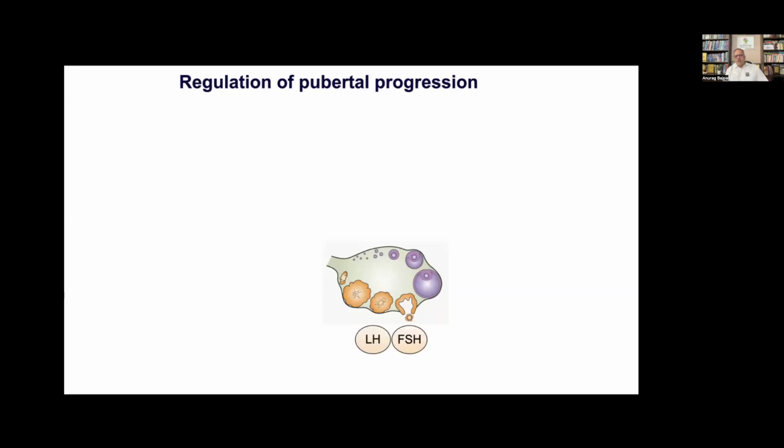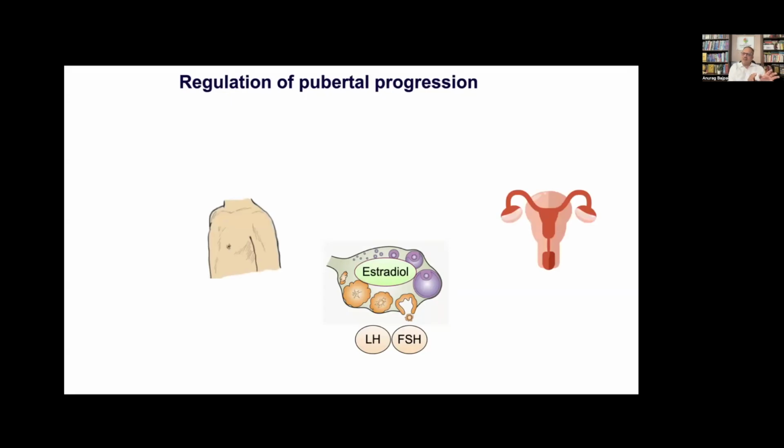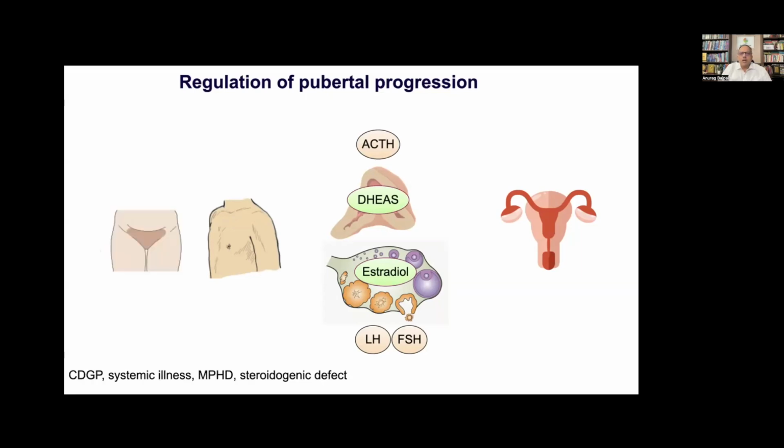So the ovaries, under the influence of LH and FSH, as we have discussed, produce estradiol, which is responsible for the breast and the uterine growth. On the other hand, the adrenal, under the influence of ACTH, produces DHEAS, which regulates the pubic hair growth. So depending upon your disorder, you will have differential expression of thelarche and pubarche.